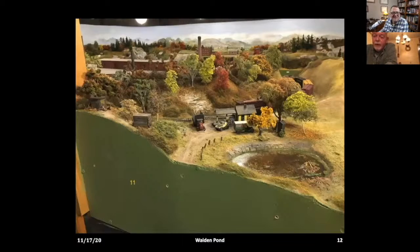Walden Pond. This is after the paper mill. This is coming around, going towards where I showed you the stairs were. And I have my little beaver pond in there, building a little lodge. There are 3 beavers hidden in there, and that's all Envirotex. The station is one of those little tiny Woodland Scenics stations. I wanted a small station, like a lot of the stations up in Maine, New Hampshire, and Vermont. I wanted to keep it small. Up to the left there's a hobo jungle. Got to have one of those.